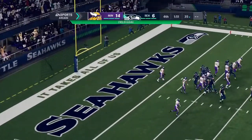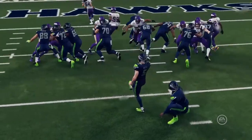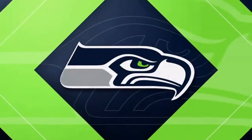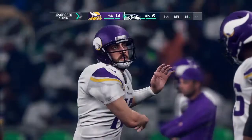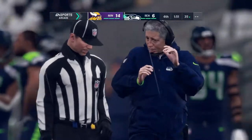Myers' kick is good. And a second field goal here cuts their deficit to 14-6 now. Seahawks 6. So you knew one way or another that they needed the 2 scores. They get the easy one out of the way. Now they'll get the ball back, hopefully. Yeah, and the question is, how do you accomplish that?